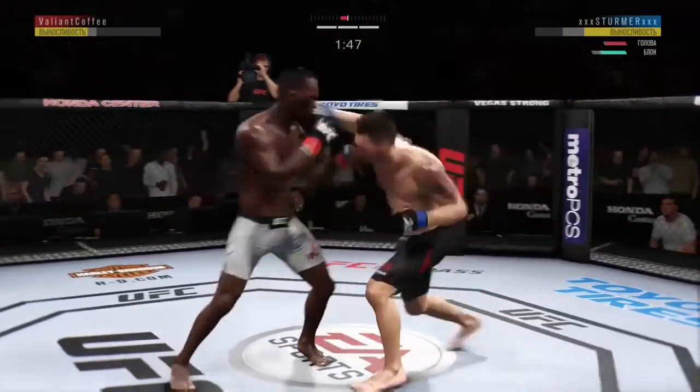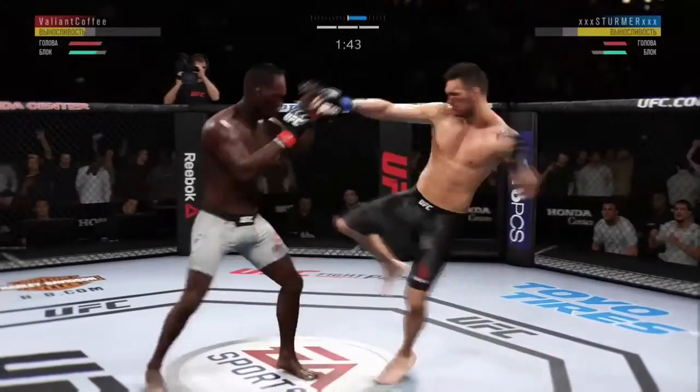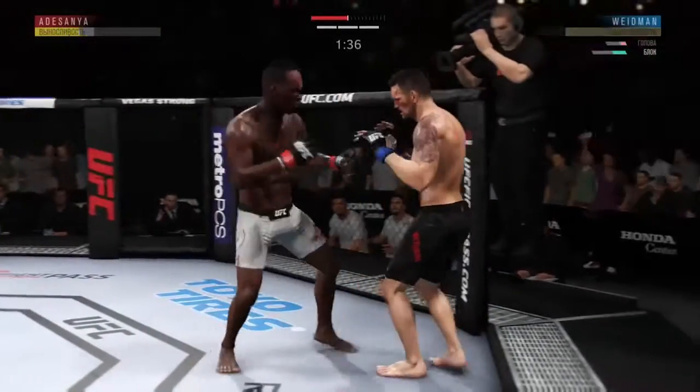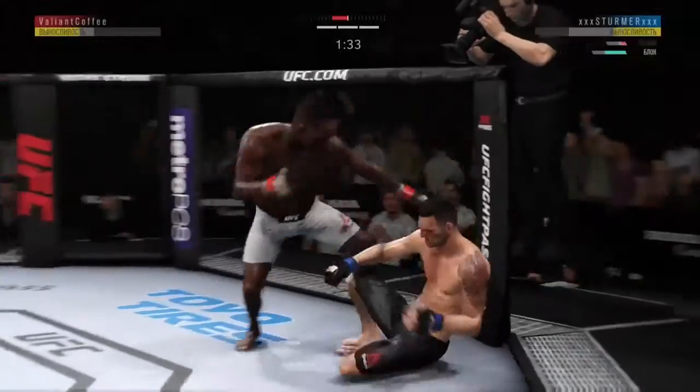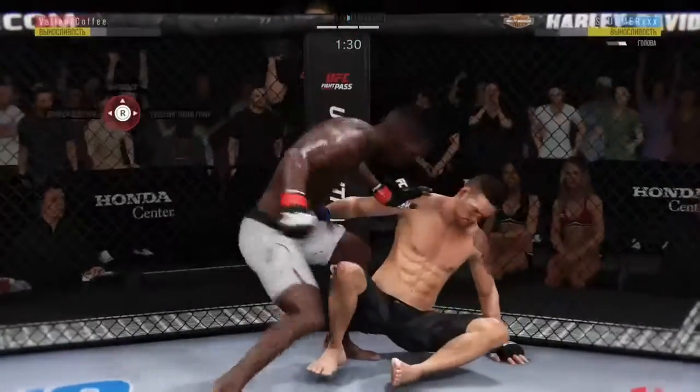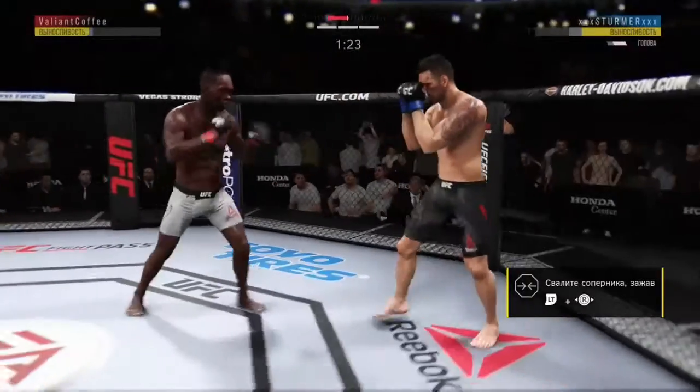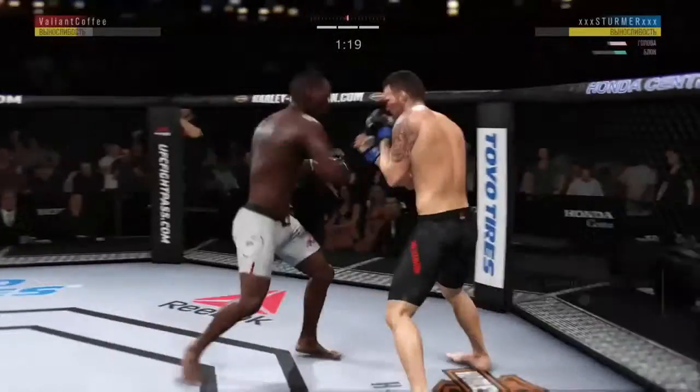Ooh, blocks the shot. Caught that one. Huge left hand! A big punch! He's hurt here. Oh! Big shot! Weidman gets up, but he looks dazed. He looks confused.